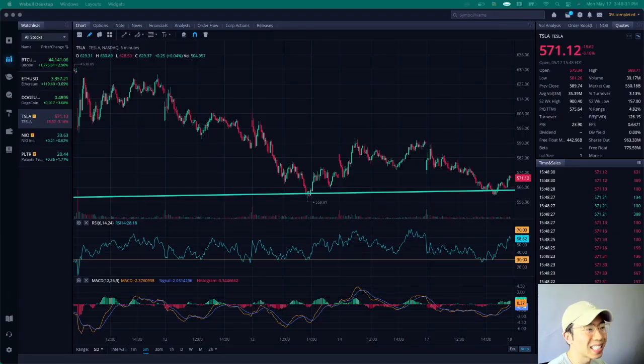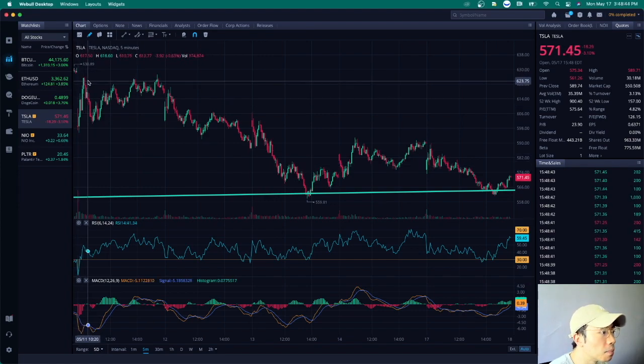Alright, so let's take a look at the technical analysis real quick for Tesla, ticker TSLA. Look at the 5 day chart, from last Monday all the way to today, so a week of separation so far. You can see that last Monday we were trading around the $624 level at open, at 10 o'clock. So we rallied up.